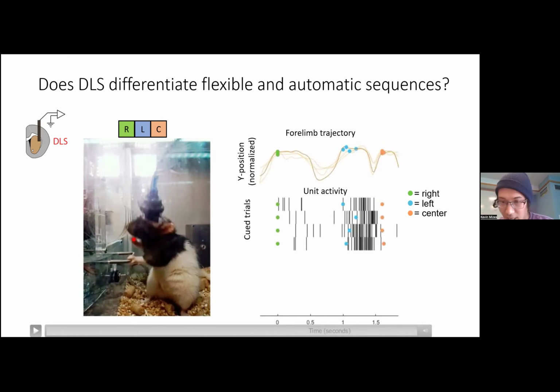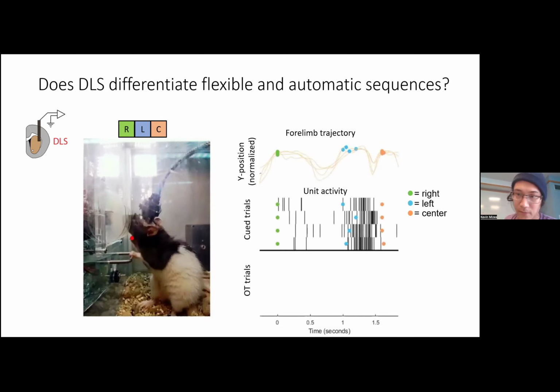But we're curious how this unit responds as the animal performs the same movement sequence in the overtrained context. Thanks to some really nice infrastructure built in the Olveczky lab, we can track this unit over sessions and return to it at night as she's doing this automatically. So now here are 4 trials of the animal performing the same sequence in the automatic context. If this unit were to distinguish flexible and automatic movements, we might expect its spiking pattern to look different across these 2 contexts.